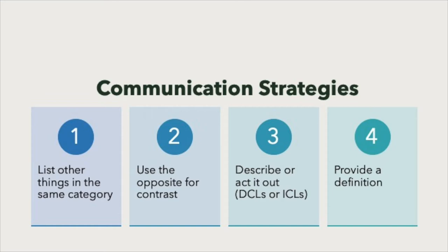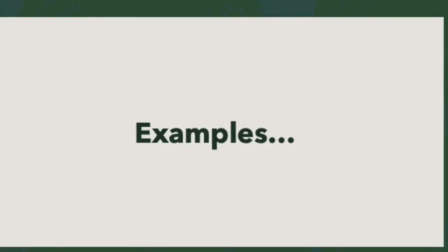3. Describe or act out the concept using classifiers. DCLs and ICLs are excellent nonverbal communication mechanisms and can go a long way toward explaining a difficult concept. 4. You can always just provide a definition or try naming the thing. I will provide some examples of these strategies.